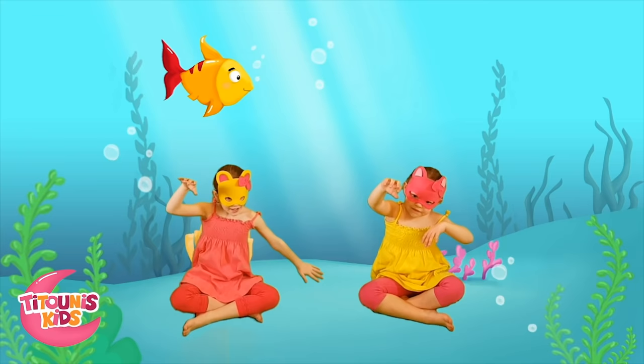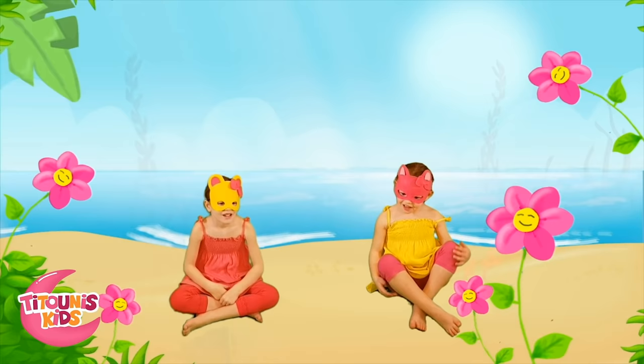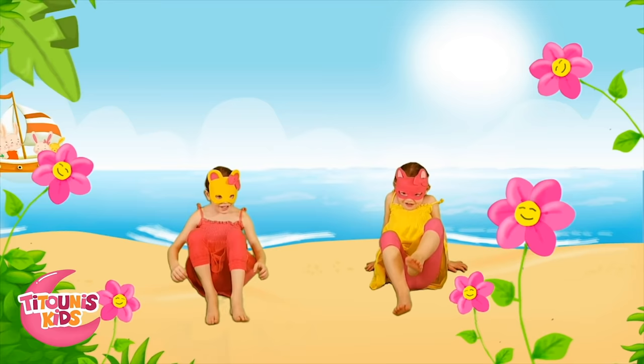Look! The little fish is back! Let's blow a kiss and say goodbye! Now we are in the seashore! What if we paddle for a while? It's so much fun! Put your legs up and move your feet.